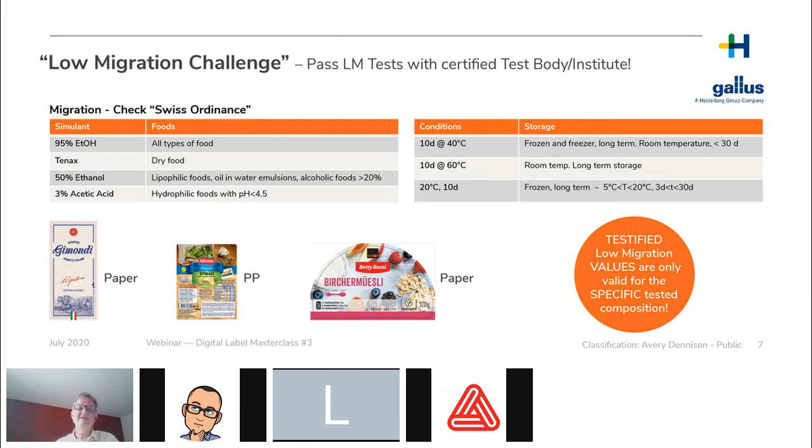If you use the same artwork with the same inks on a different container, it might be different already. Or if you have another batch of substrate or ink, it might be different, depending how far you are away from the trigger values in the end.